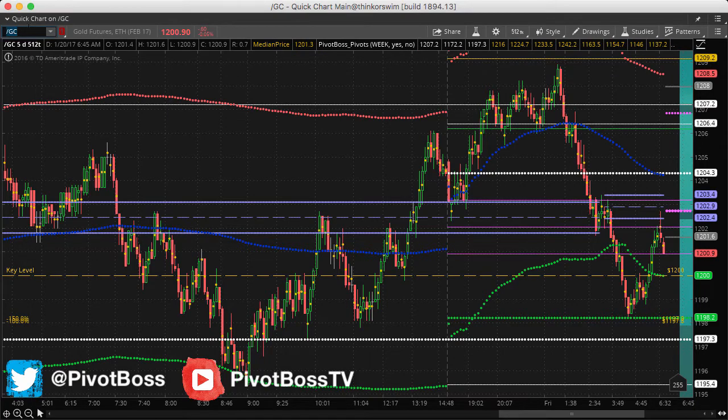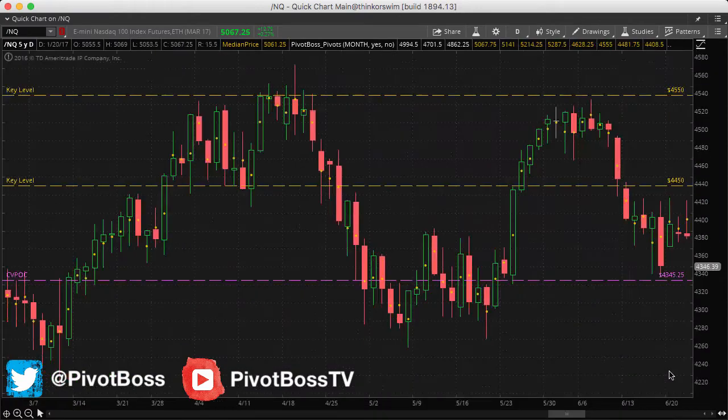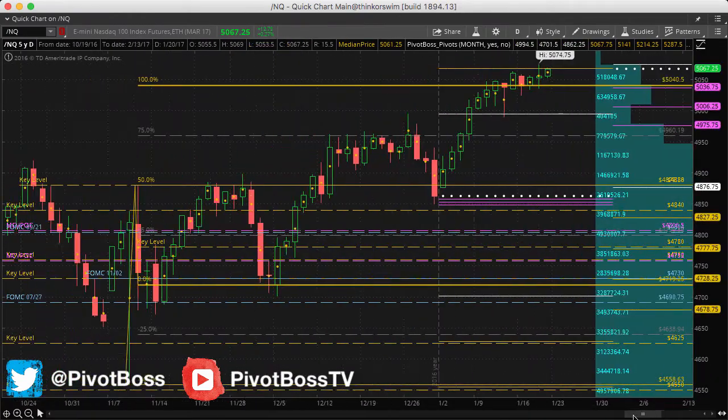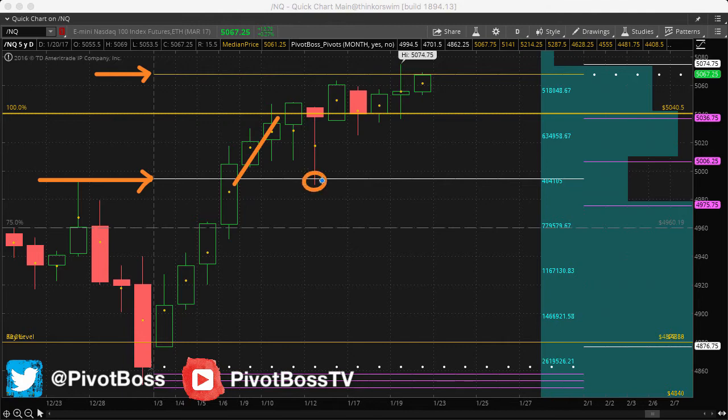Let's take a look here at the NQ to finish up. From a higher time frame perspective, you'll notice that the NQ is holding at highs, and not only holding at highs, but it continues to push to new highs quietly. Yesterday we had a new high, 50.74.75, but pushed back below the R25 pivots. That's the monthly 25% expansion beyond the previous month's high. So when we pushed through it, this was our area to defend, remember, and that was the 49.94 half level.